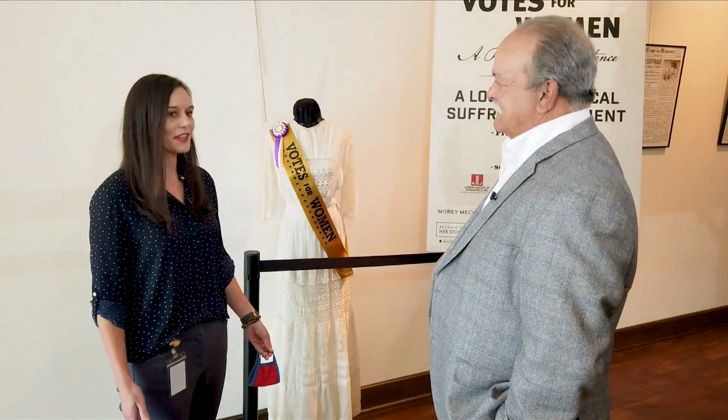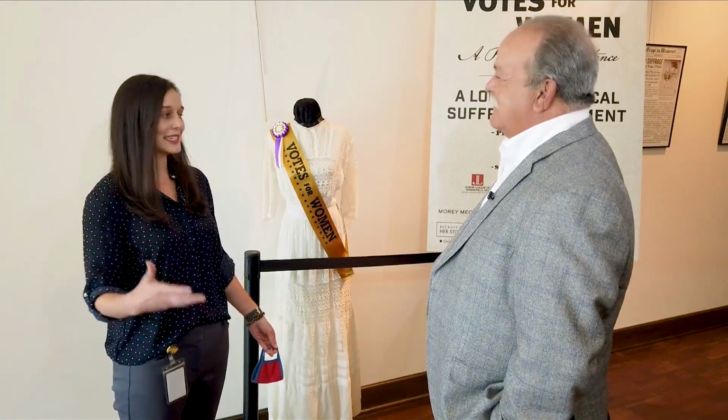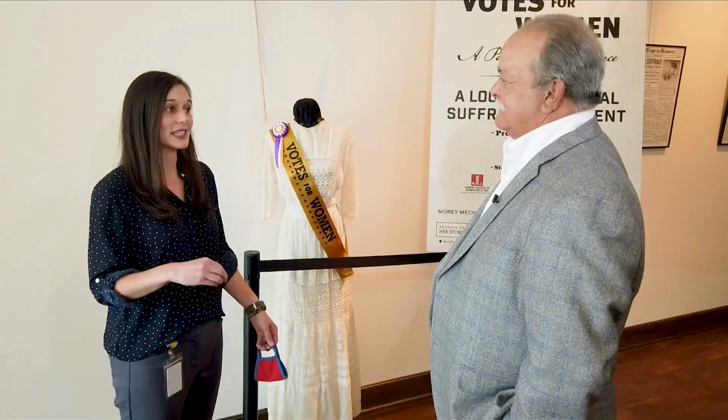Absolutely, absolutely. I mean, we all learned about the 19th Amendment in school, but this is a great way to brush up on it, to look at some different aspects of the national movement, and remind yourself of some of the names: Susan B. Anthony and Elizabeth Cady Stanton. But you get so much more in this exhibit. They delve into racial issues, all sorts of different topics, and then you get that local aspect, which is what we're all about.